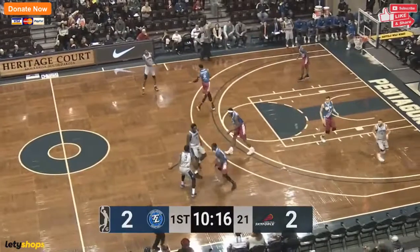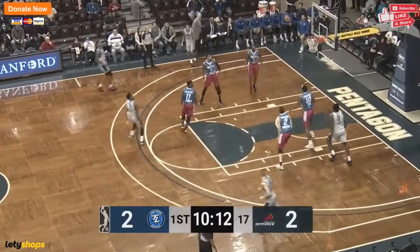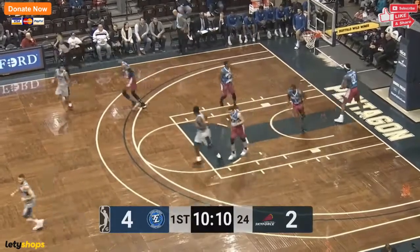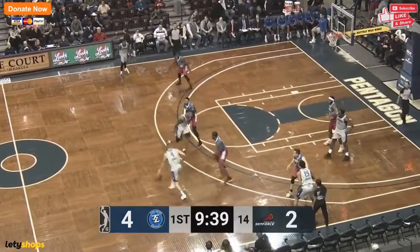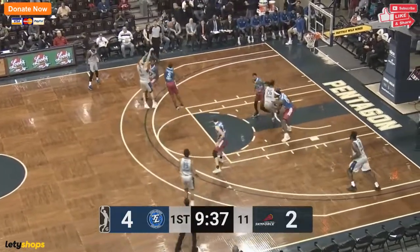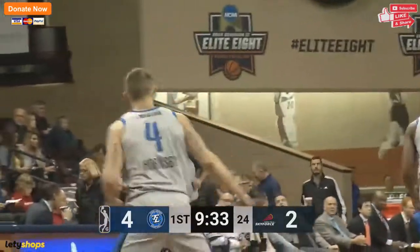For the Legends, Macon will get to the free throw line, shadowed by Chapman. He'll pull back on the jumper, it's good. And the Legends lead it 4-2. Skyforce scored first, but got a 4-point run going. Have the Legends. Pulling up from 20 is Hornsby, and he'll swish it. Finds the bottom to make it 6-2.